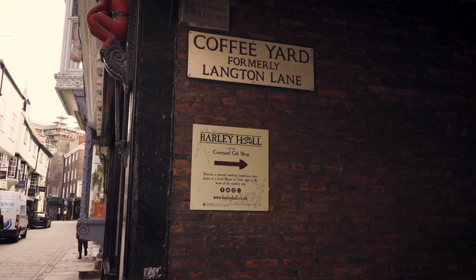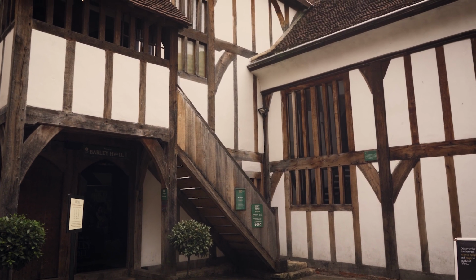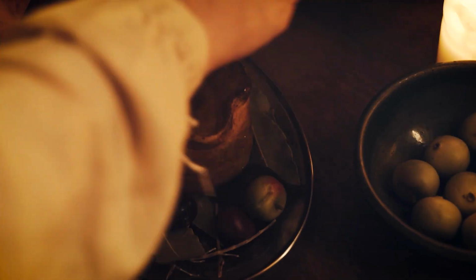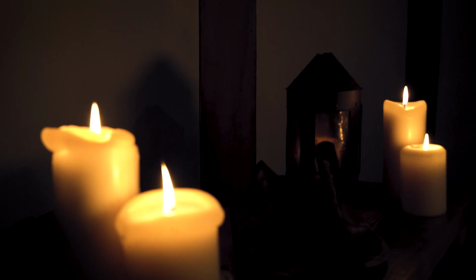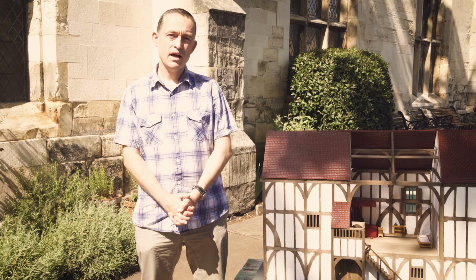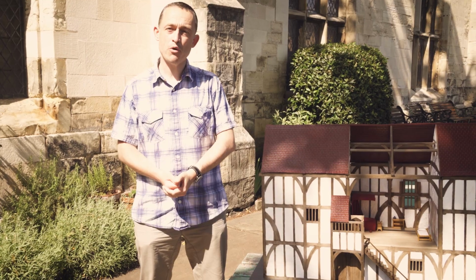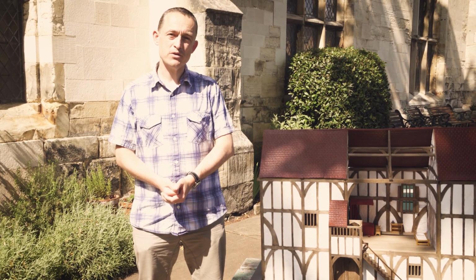On arrival at Barley Hall, you step into its courtyard, now known as Coffee Yard, and part of a public right-of-way connecting Great Lane and Stonegate, but originally enclosed within the property. And it's on arrival here that you could get some clues as to the history of this remarkable building. And this model by Arthur Fleetham shows us what the 14th century chamber range might have looked like when it was first built and furnished.